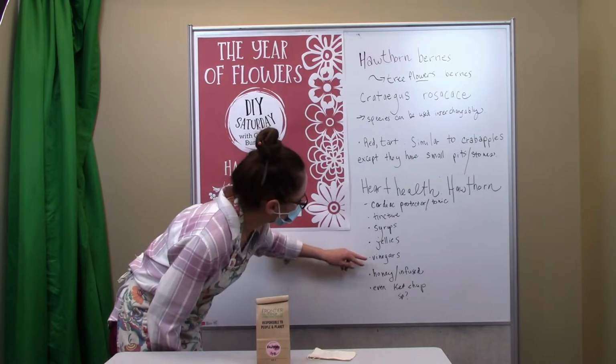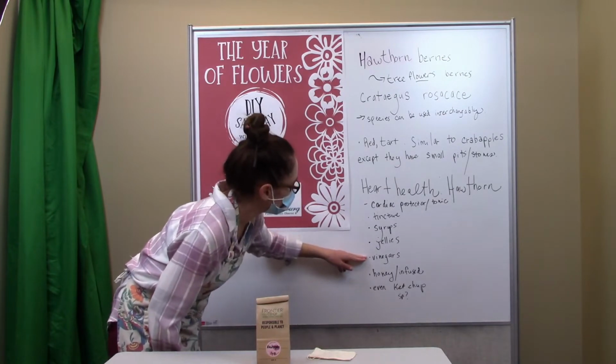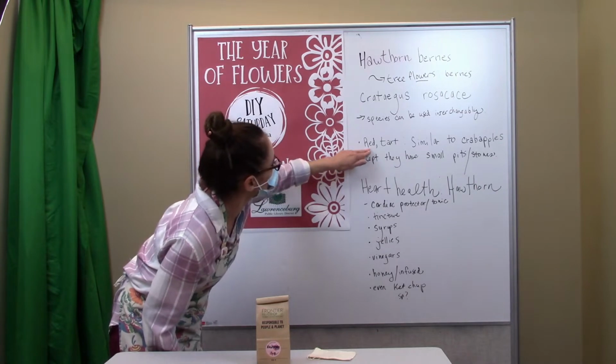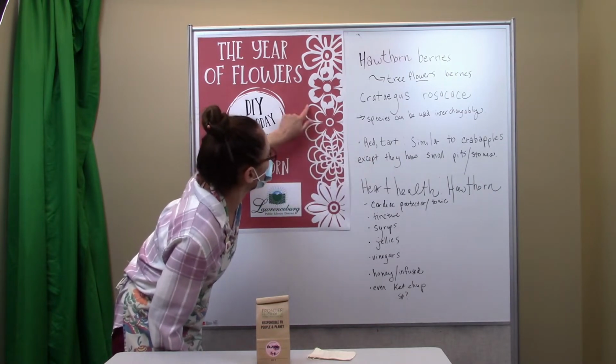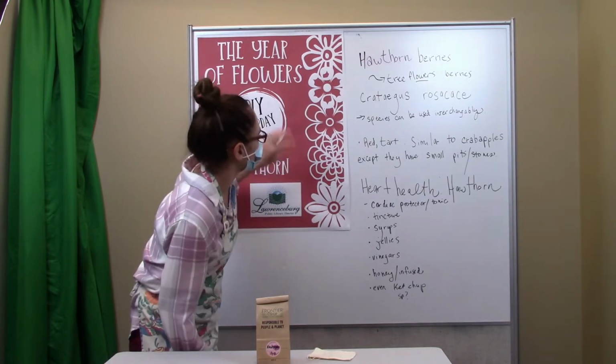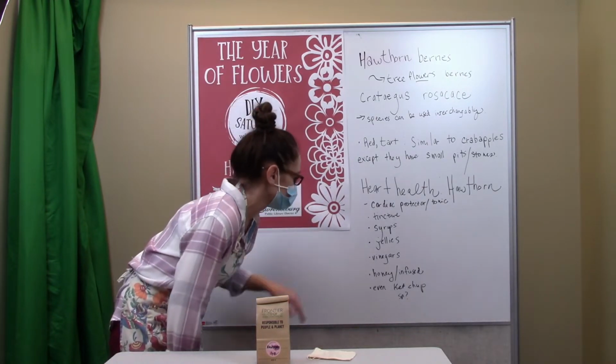They infuse really well into all types of vinegars, but white vinegars in particular pick up their pretty red color and make a deep crimson, sort of dusty rose infused white vinegar that's really nice for greens and salads, and it looks pretty.